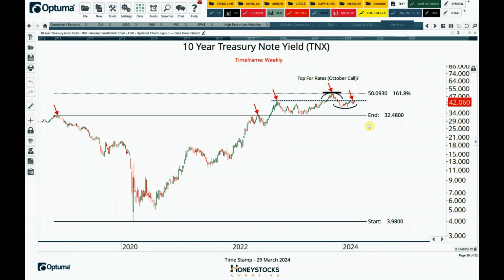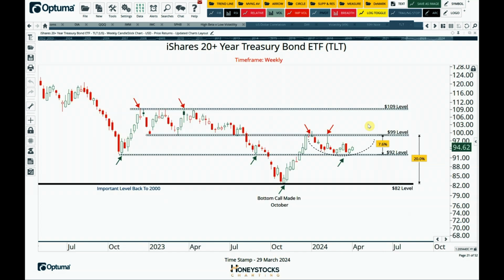The 10-year Treasury note yield, again, I'm still working with the thesis that rates have topped. I made that call in real time back in October. Obviously, I'm sure the TLT chart is probably the tool that most use to express a bullish or bearish thesis. And again, I made a bottom call on TLT in October, 20% rally to the upside. I think it's a very, very perfectly normal, healthy consolidation. And I am fully expecting this to go and test $99.